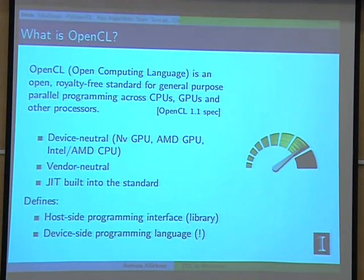So OpenCL claims to be an open royalty-free standard for general-purpose parallel programming across CPUs, GPUs, and other processors. So it's like the kitchen sink. If you've got floating point hardware on your computer, you can talk to it through OpenCL. As it proclaims itself, it doesn't really care what you're targeting, whether it's a GPU, a CPU, or this vector thing that I pointed at on the chip picture. It doesn't care who made it, unlike some of the competing standards. And one particularly nice thing for the type of computational layout that I described is that it has just-in-time compilation built right into the standard, so there are no grotty hacks that you might need to incorporate if you want to generate code. So it's very amenable to that.